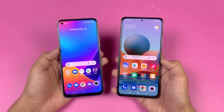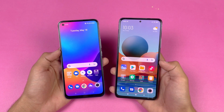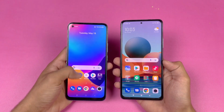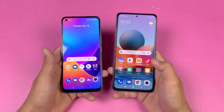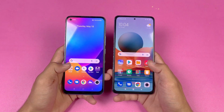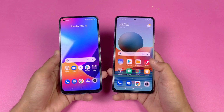And guys, you can see that both phones have a very beautiful display. We have a Full HD AMOLED display on the Redmi Note 10 Pro, while on the Realme 8 Pro we have a Full HD Super AMOLED display. Also we have a 120Hz refresh rate on the Redmi Note 10 Pro, while on the Realme 8 Pro we have only 60Hz, and that's really disappointing.